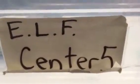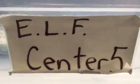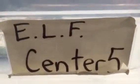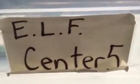Welcome to Mitchell Elf. Our theme this year is Adaptations, and this unit is Hunter Hunted, and this is Center 5, Stories of Hunters and Hunted. The objective of this center is to tell a story with a felt board that helps students understand the shifting balance and interdependence of predators and their prey.